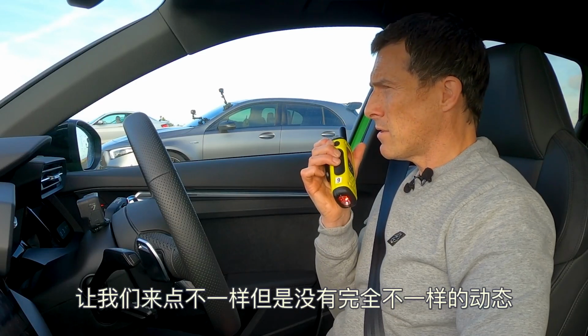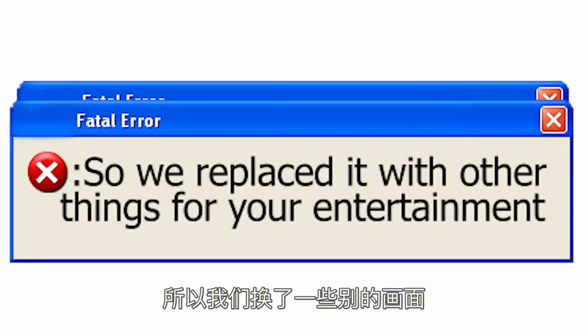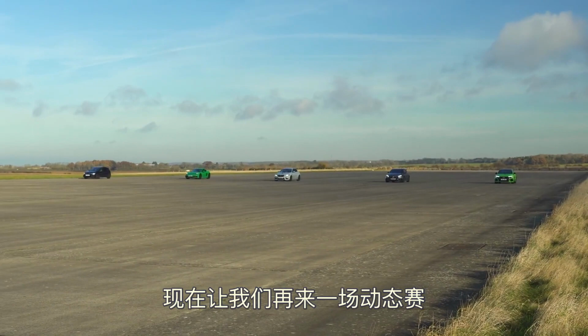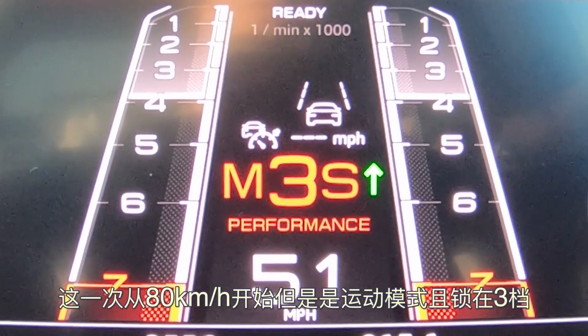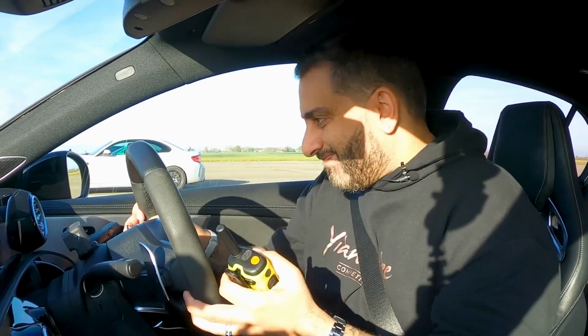Okay, great. Let's do something similar but slightly different. Right, we're going to have another rolling race. This time, cars are in their sportiest settings, and we're going to be in third gear. 3, 2, 1, go. Come on.